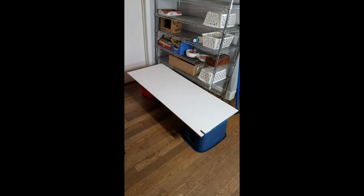Okay, and let me show you how we're painting these panels here. So we're very limited on space, y'all. So this is the first panel setting we have set up. It's literally on top of a cooler and a tote. Right there in the dining room.